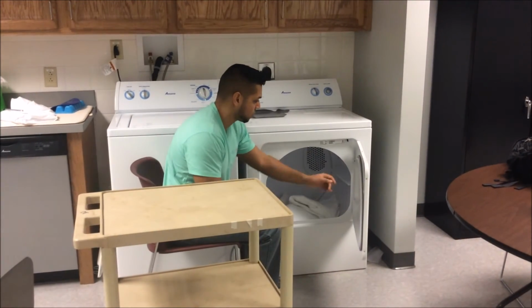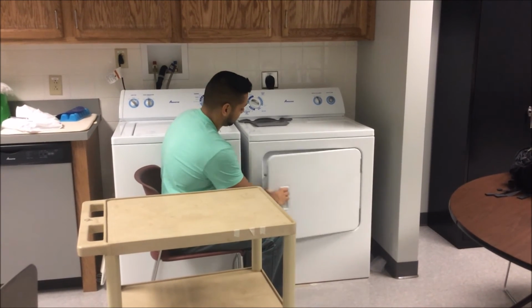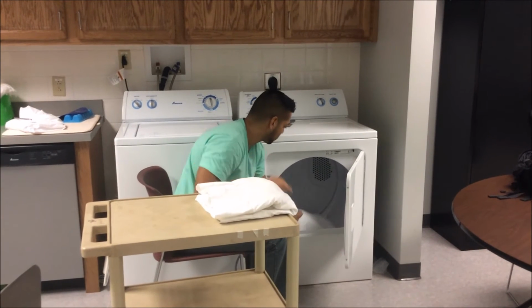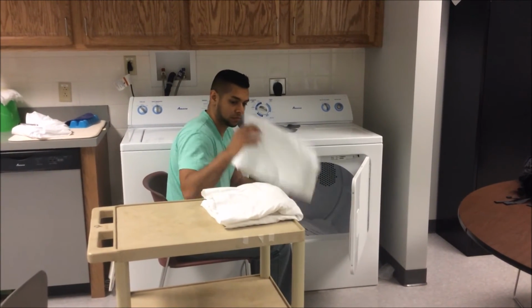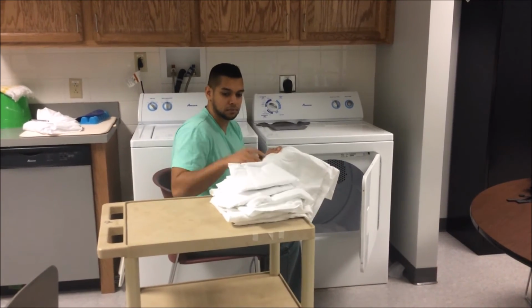This process can be reversed for taking clothes out of the dryer. Take a seat and load everything from the dryer onto the rolling cart. In an ideal situation, you can load the dryer and someone else can unload it for you. Also, it would be preferred to have your washer and dryer on the main floor.